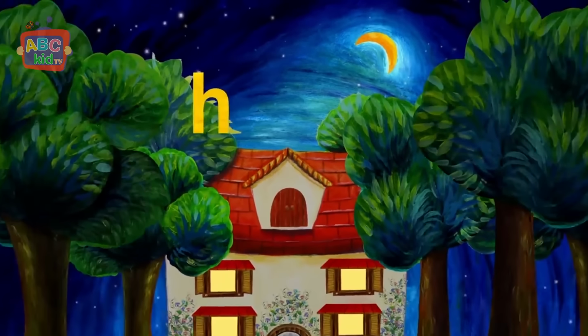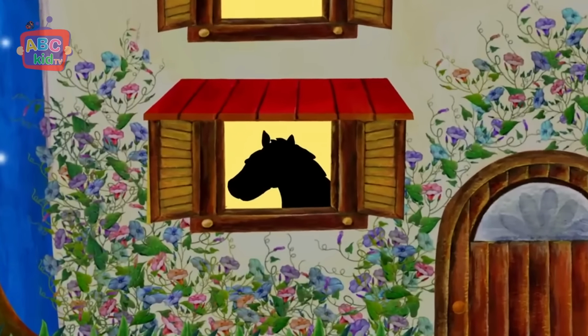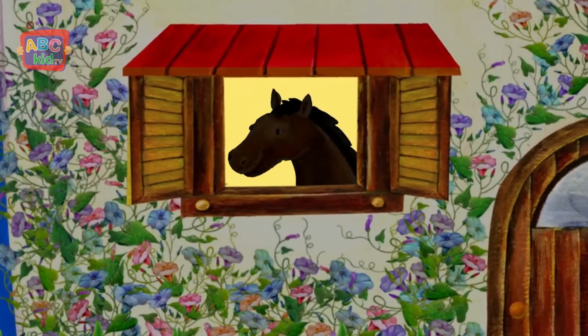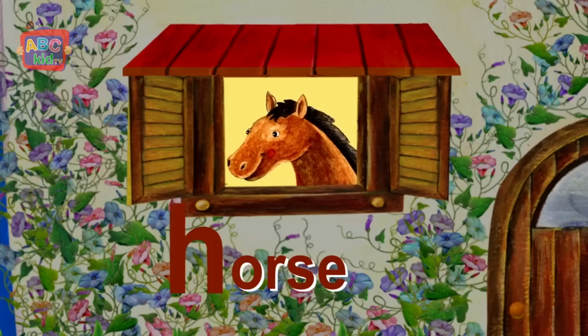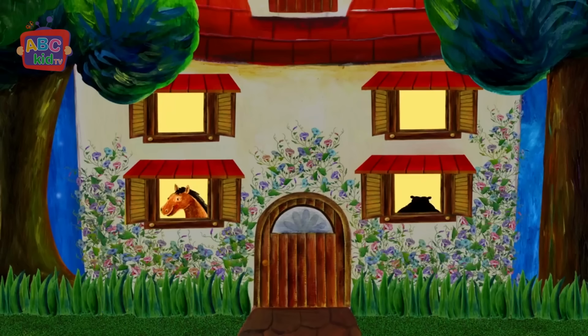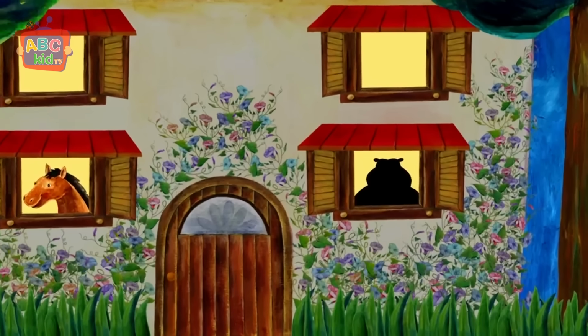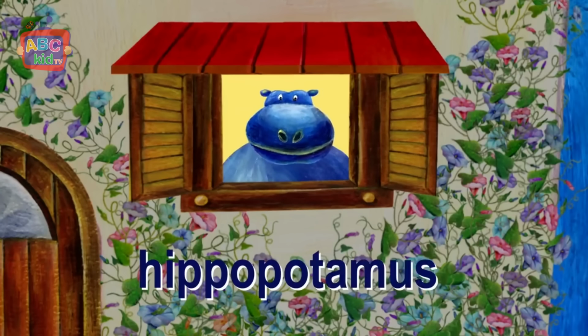H is for house. Let's see who lives in this house. Who is that? That's a horse. Horse starts with H. Let's see who else lives in this house. Who's that? That's a hippopotamus.